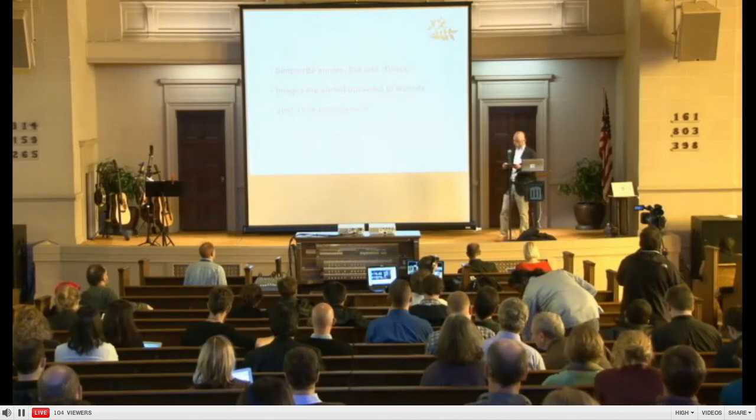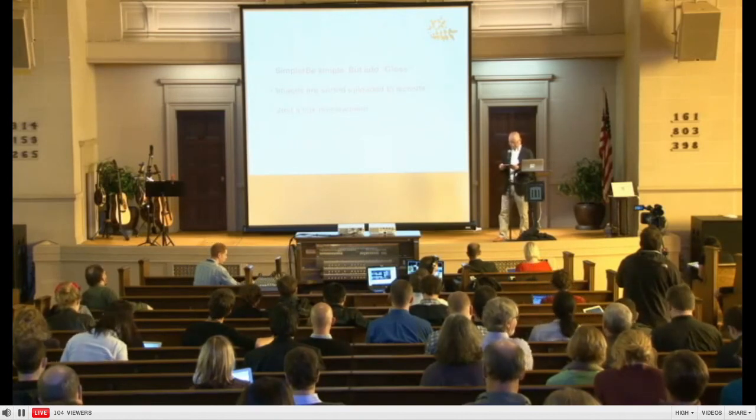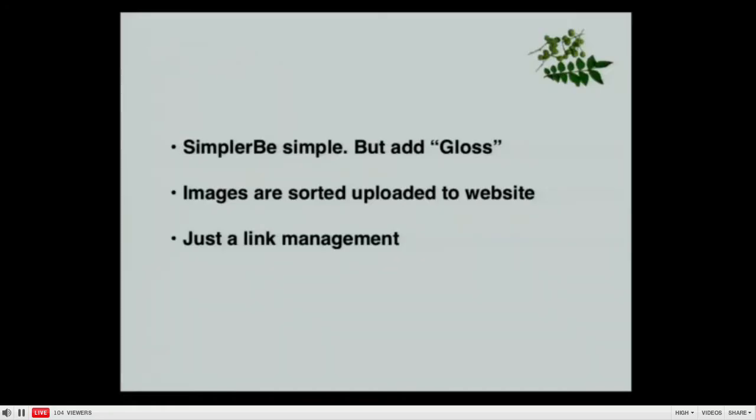Okay, so today I have talked about being simple, but I also add what Bob Stein calls growth. This is important for an unknown author like myself. Reference materials such as images are sorted and uploaded to websites like Flickr or Tumblr. This is just a link management application. It does not take any data.